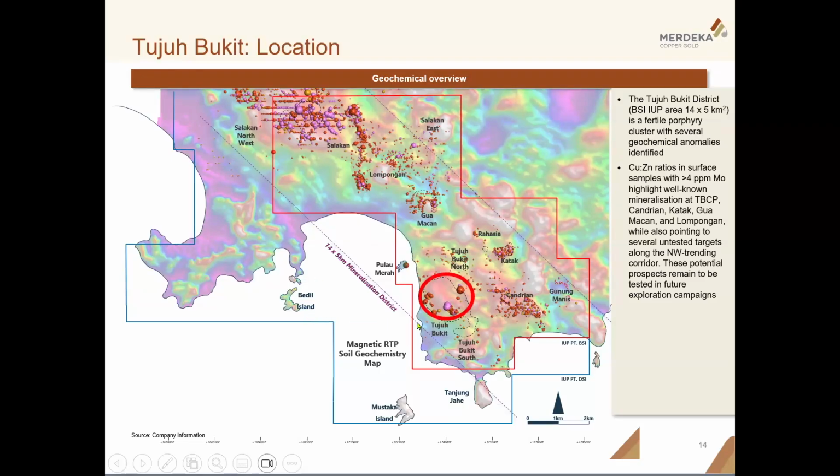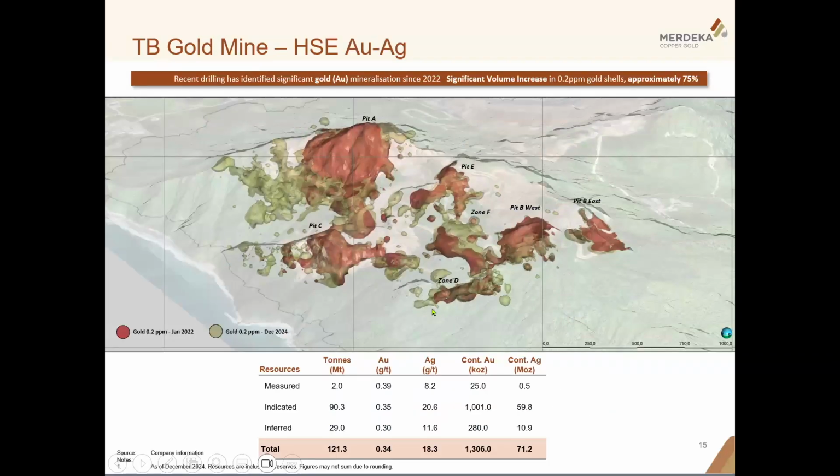So let's zoom in on some of these things. Tujuh Bukit sits here. At the top, as I said before, it's got the high sulfidation situation. We've drilled a lot of holes between 2022 and 2024, and we've increased the size of the 0.2 gold shell by about 75% in that time. You can see the current resource is 121 million tonnes at about 0.34 for 1.36.